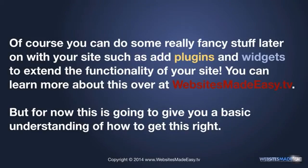This will help organize the functionality of the site and give a nice clean layout for how the content is organized. Of course, you can do some really cool fancy stuff later on with your site, such as add plugins and widgets to extend the functionality of your site.